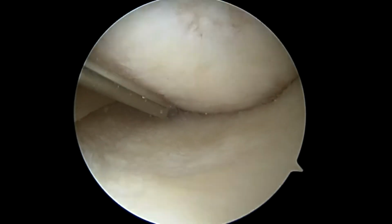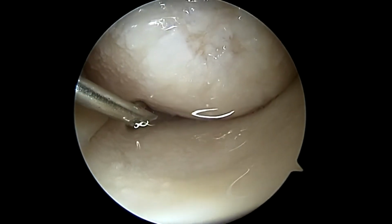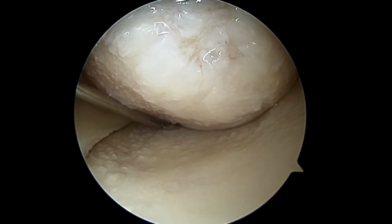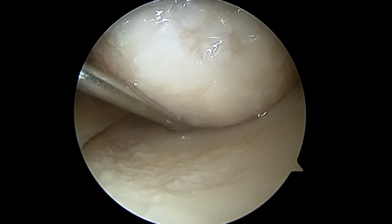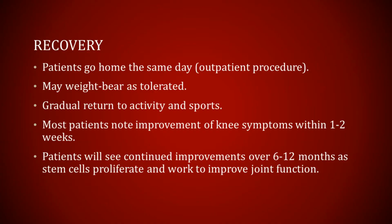Once we're done cleaning up the knee, we're going to suck all the fluid out of the knee. All that procedure was done underwater. And so you can see me using this needle to basically drain all that excess fluid from the knee. And then finally, you're going to see me injecting the stem cells here. These are the red cells going into the knee.